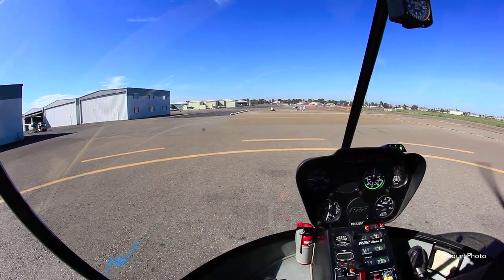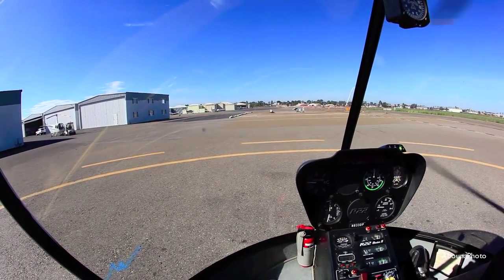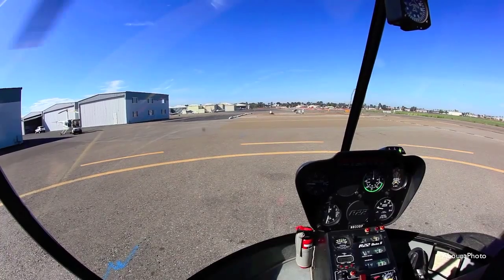A nice, very smooth landing. So in 1.5 hours, we covered about 80 miles and captured 10 buildings for aerial photography.